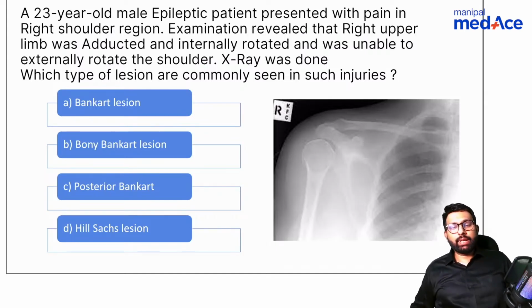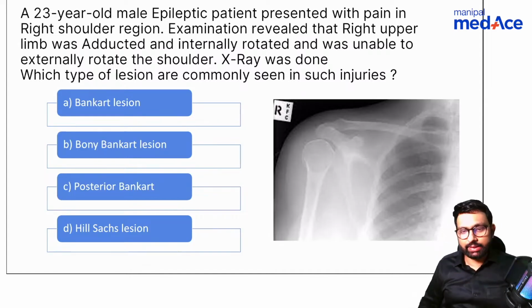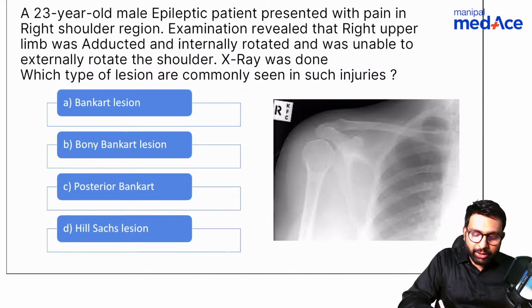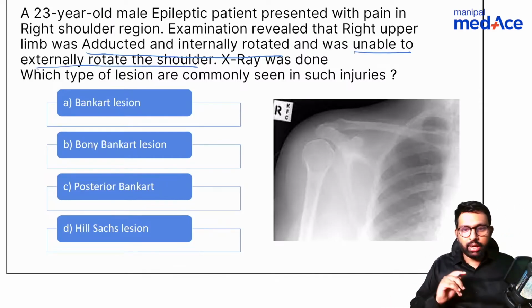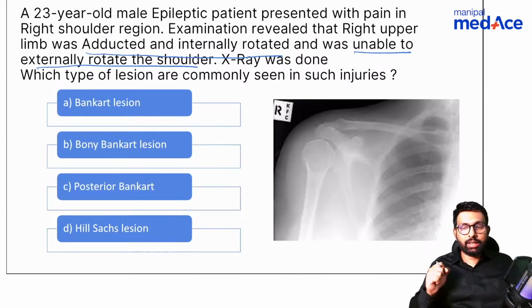Okay, a few of you are saying this is posterior shoulder dislocation. Yes, bulb sign. Yes, correct. So, what are the keywords that are helping you clinch this diagnosis? What are these important lines that are helping you understand the answer? It is the attitude, that is adduction and internal rotation. And the most important line: whenever you suspect posterior dislocation, always look for unable to externally rotate the shoulder. If a patient is not able to externally rotate the shoulder, that means it is, yes, correct Shabir, a posterior dislocation.